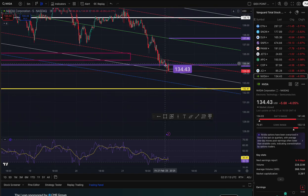Now, to the south side, we're very close to -3 standard deviations, and that is roughly 134.21. Below that, 133.15, and ignore this yellow line. This used to be the middle of the trend, and that has now turned into support.